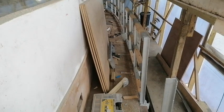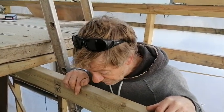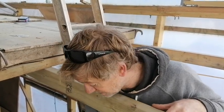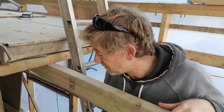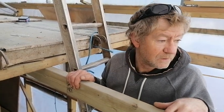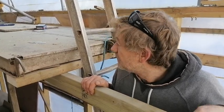But where all the old fastenings were, there's no actual fastenings in there. It's all glued down. What all the dowels you see is all the old fixings where they put bigger countersinks in and put teak dowels in. So they've still got a bit of work to do.